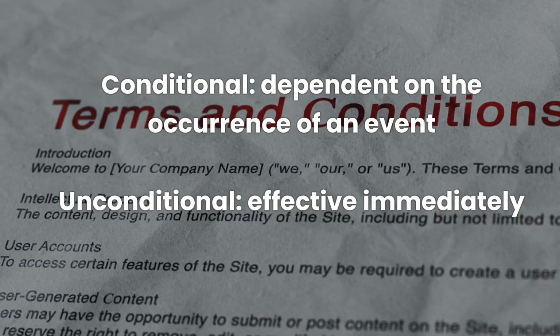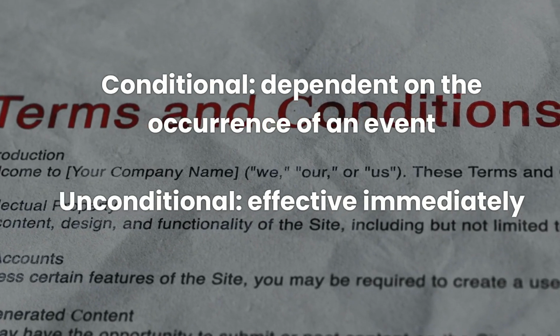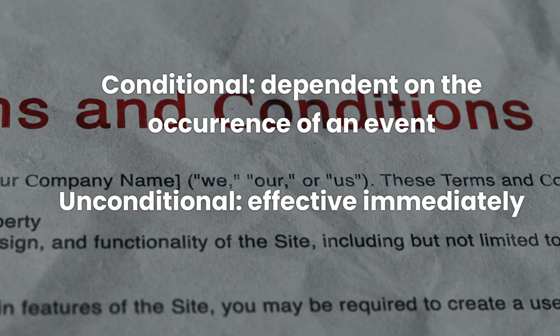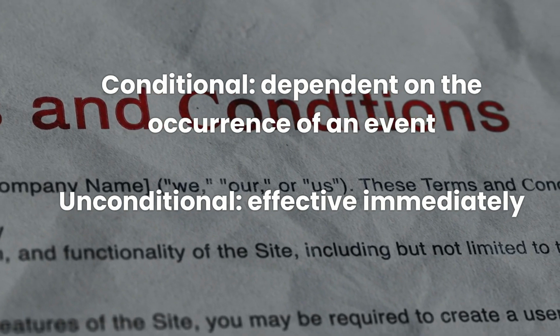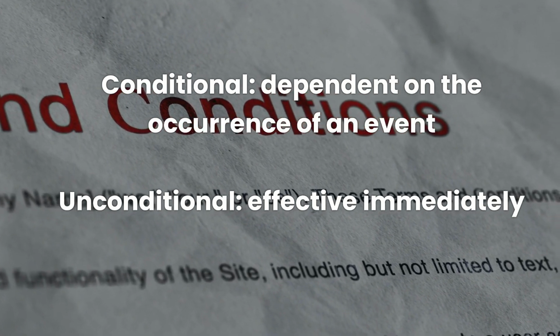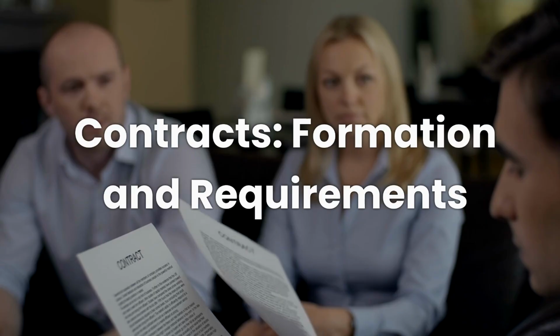Another important distinction is between conditional and unconditional obligations. A conditional obligation depends on the occurrence of a certain event before the obligation is due. An example might be an insurance payout that's only due if a certain event happens, like a natural disaster. Unconditional obligations, meanwhile, are effective immediately and aren't tied to any event.